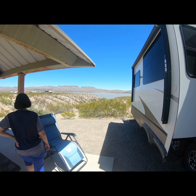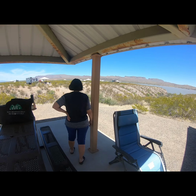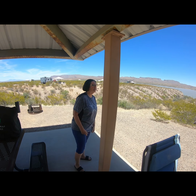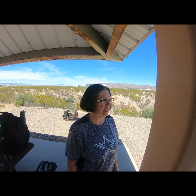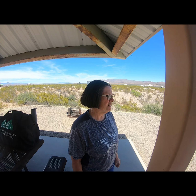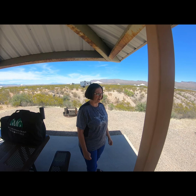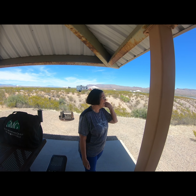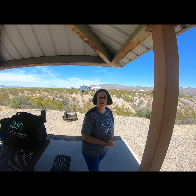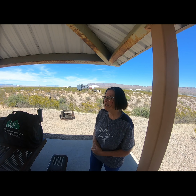So there are, I believe, about 50 campsites here. And right now I would say they're probably about 50% filled. So it's pretty easy to get in, but it is reservation only. Everything here is reserved on Reserve America. And anyway, we have both electric and water, but no sewer.